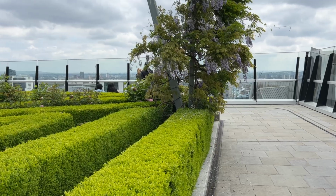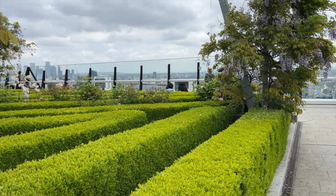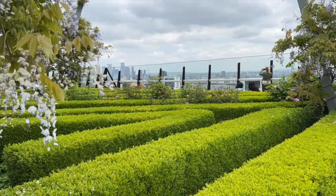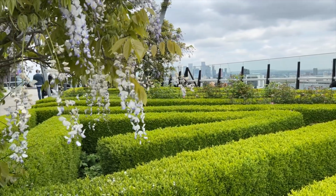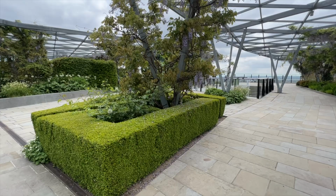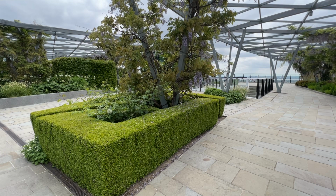What's remarkable is how these hedges bridge the gap between the old and the new garden styles. While the concept of a boxwood parterre might seem traditional, here it takes on a contemporary flair. Its vibrant green pathways mirror the vertical lines of the pergolas overhead, cradling the wisteria in a soft, out-of-focus embrace.